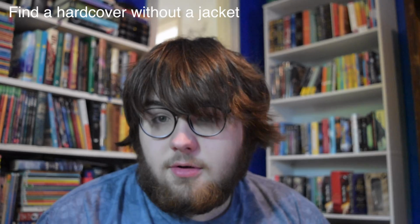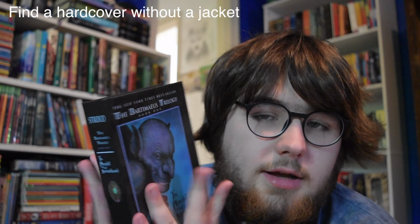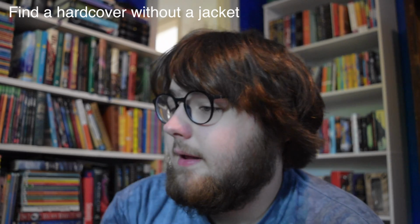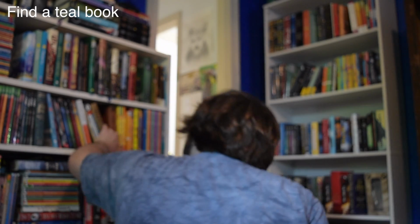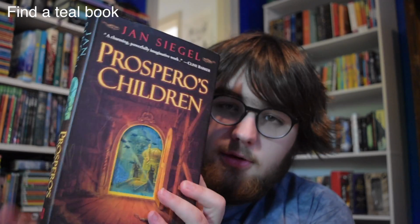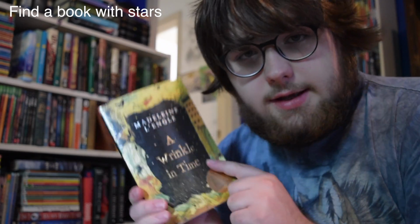Find a hardcover book without a jacket. The Amulet of Samarkand. Hardcover, no jacket. Next one. Find a teal or turquoise covered book. I feel like I've forgotten what those colors look like, even though I haven't. Okay, here's Prospero's Children. Without the jacket, looks like this. Find a book with stars on it. A Wrinkle in Time, stars all in here.